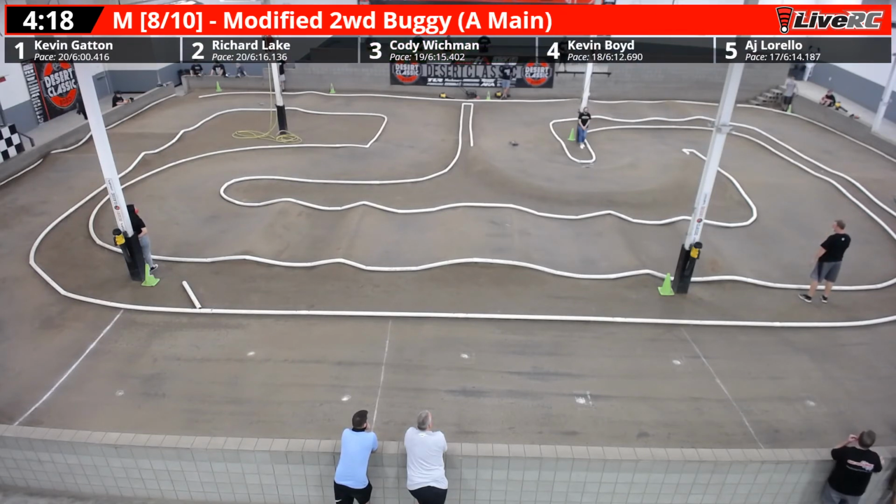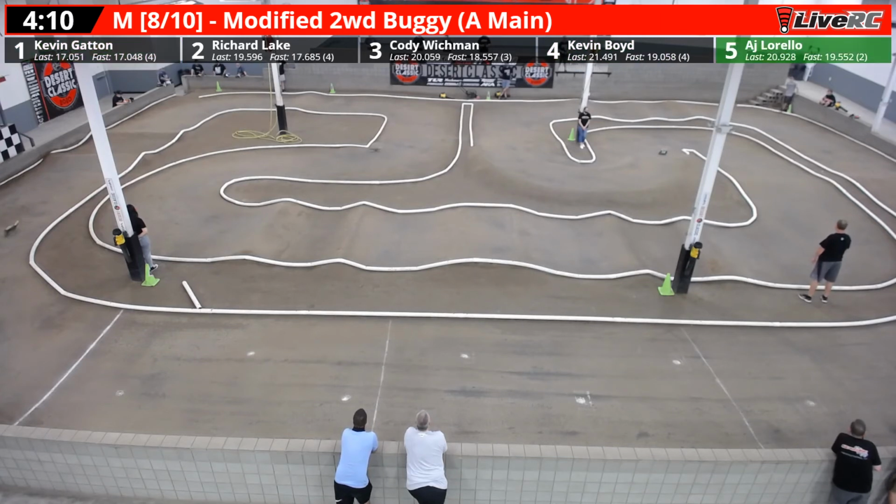You guys have 4:15 to go. See if Lake can kind of reel in Gatton here. So we got Gatton out front, followed by Lake. Witchman, your top three, and Boyd, Lorello running out the field for the 2 modified A main here. Race number 9 coming at you guys next. 13.5 Sportsman A main. Have them ready.